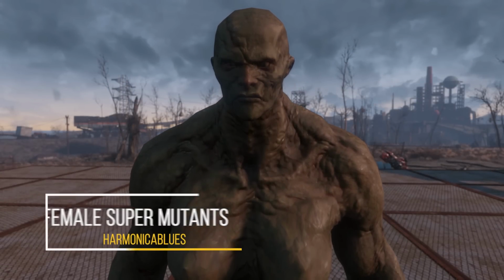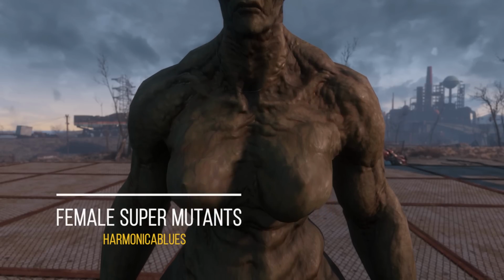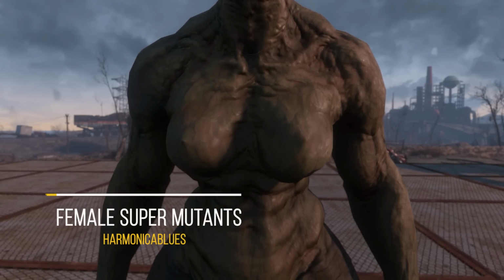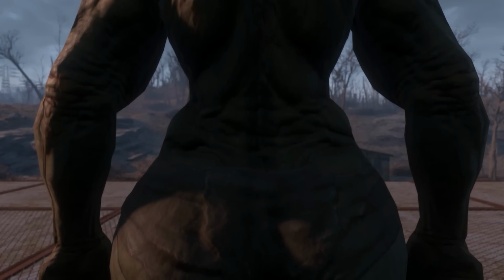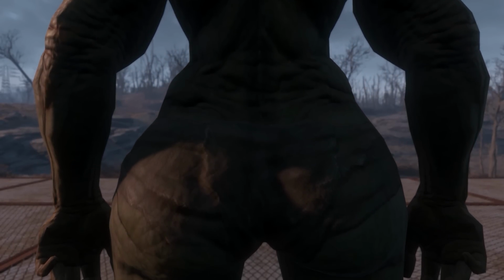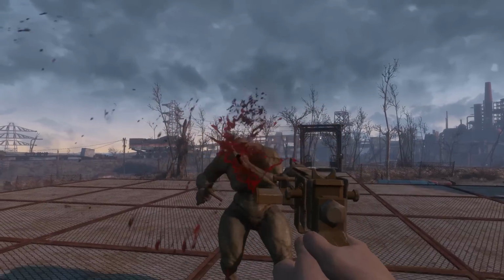Next up we have female super mutants, and this mod does exactly what you think it does. It changes all the super mutants in the game to female variants. The models for these things actually look really good. I'm very sold on this being a female super mutant. It has that good, weird Frankenstein-esque style, but it also does have all the girl parts that you would think are on a female.